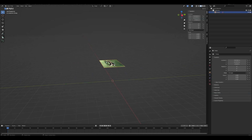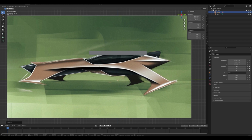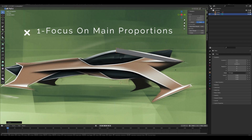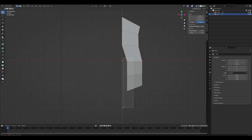I only had a single sketch to start with and my favorite 3D modeling software, Blender. Number 1 is focus on general volumes and proportions rather than details. It is also accurate on sketching.